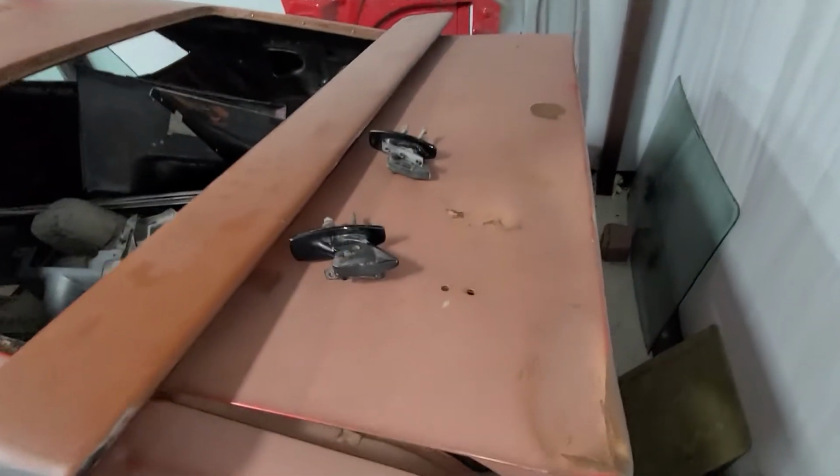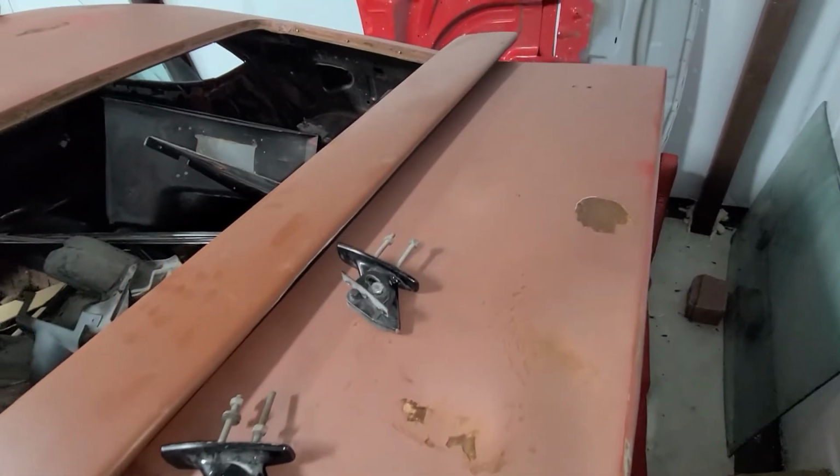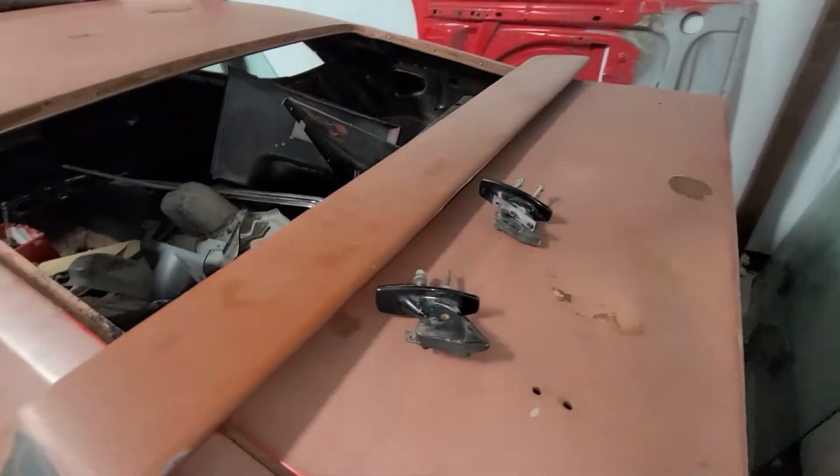Let me take a quick picture. You can see right here the trunk lid is dented pretty bad from the hail, so that's going to need to be replaced. The rear glass is intact. There's the rear glass, that famous slanted glass. Of course, we have the Mach 1 wing and the pedestals to go with it.